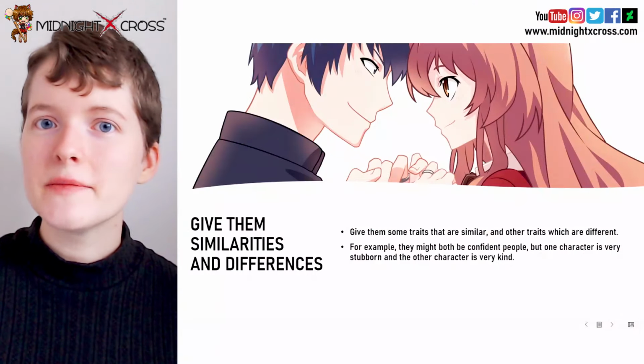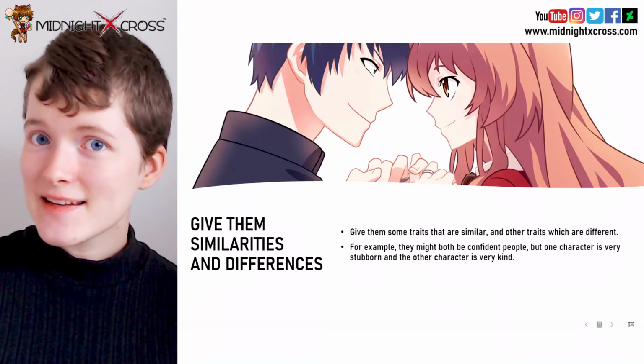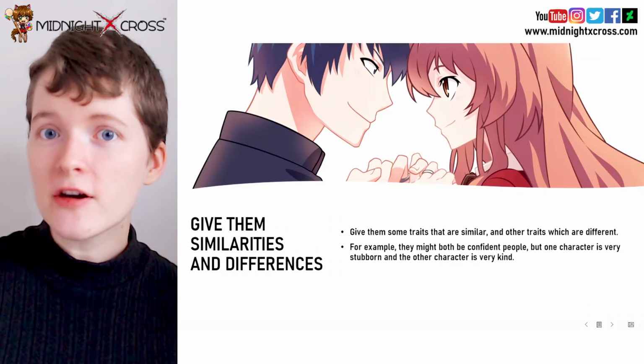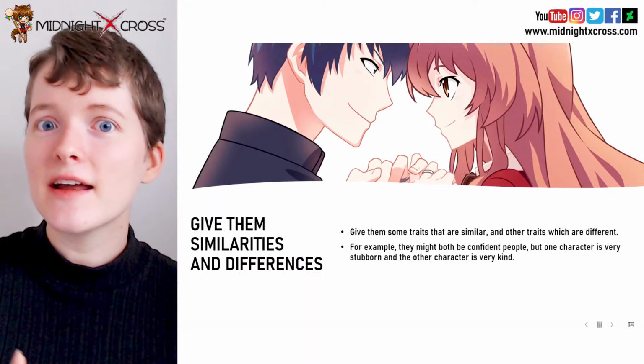You also want to give them similarities and differences. So give them some traits that are similar and also traits that are different. For example, they might both be confident people, that's the similarity, but one character is very stubborn and one character is very kind. Giving them some similarities will show how these characters can work well together, but also giving them some differences will show how they contrast each other, and it will make those traits feel more believable and stand out more in each of those characters.